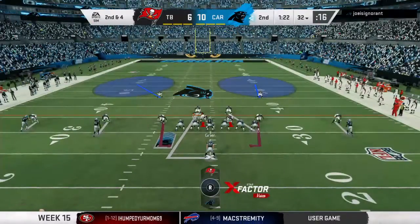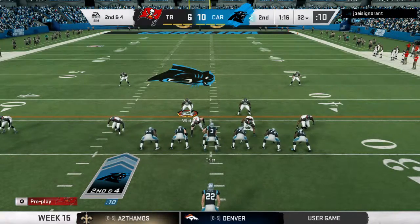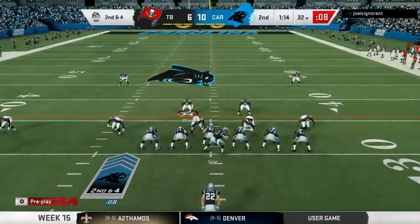Hey, 5-7. You can't block me. You can't block me. You can't block me. Hey, check Mike 45. Check Mike 45. No chance. Hey, Foxtrot.